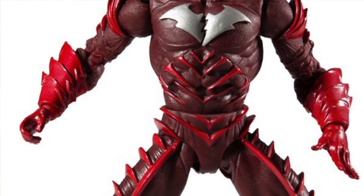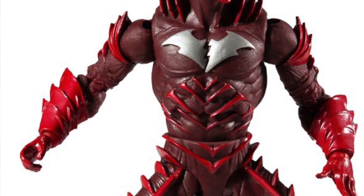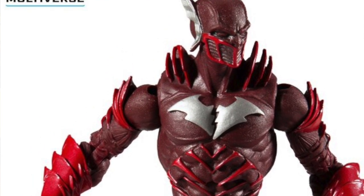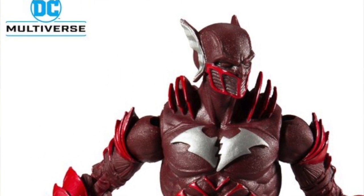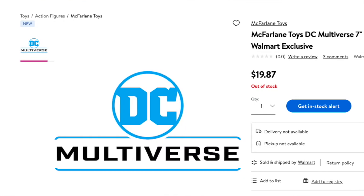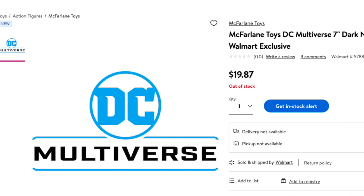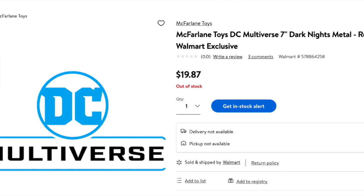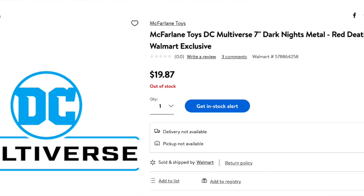I don't know if it'll be exactly the same. Maybe they'll include some lightning running effects like they are doing with the single release of the Flash figure. I don't know, but there is a listing that's popped up on Walmart. It's a placeholder, so it's not actually available for purchase or anything, but there is an indication that there is a single version of Red Death coming to Walmart stores.